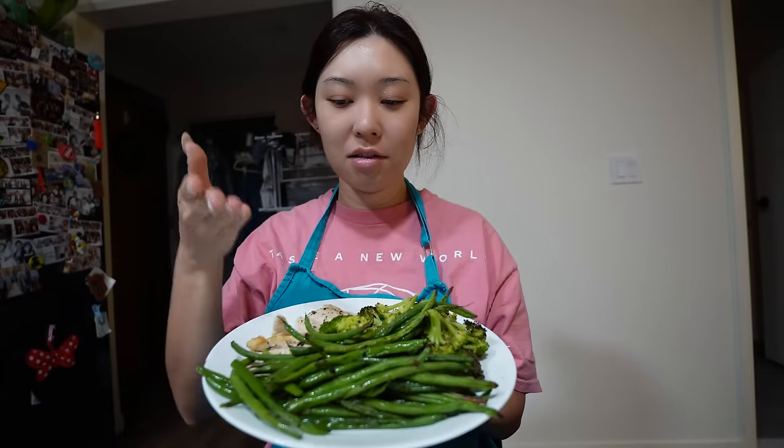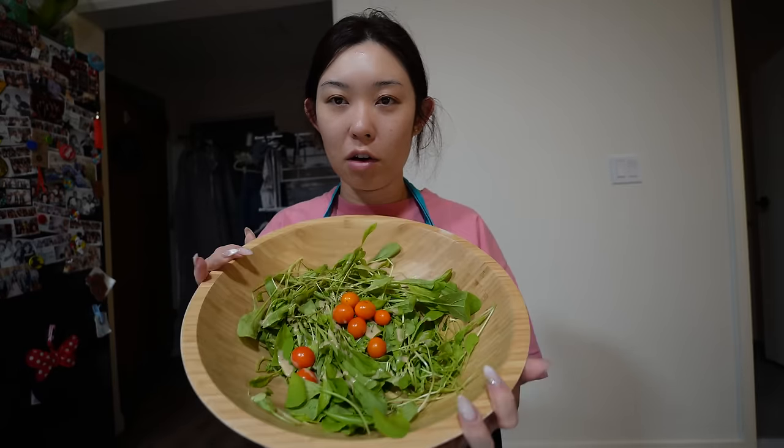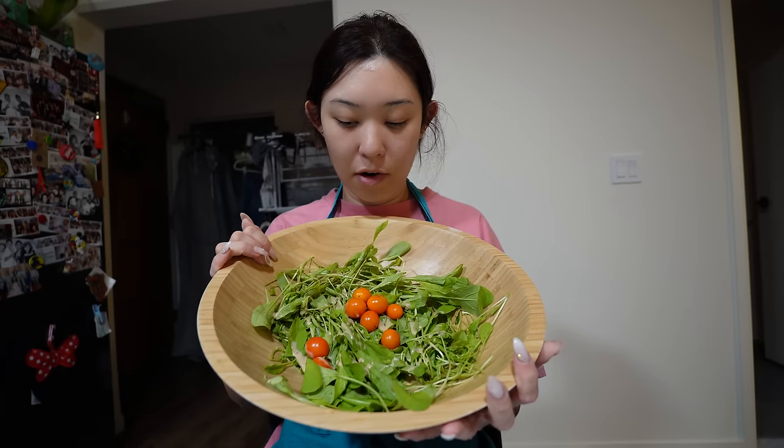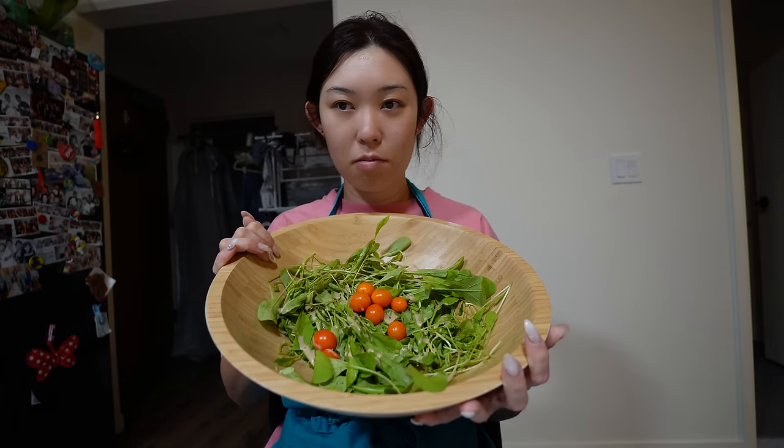Let's see what Amanda's plate looks like. I am pretty cranky because I am hangry, but this is my plate. Green beans, 6 ounces, 4 ounces of broccoli, and then I have 4 ounces of chicken here. And also, we had leftover salad that I needed to make before it goes bad. So this is a packet of arugula and some golden Kahuku tomatoes.